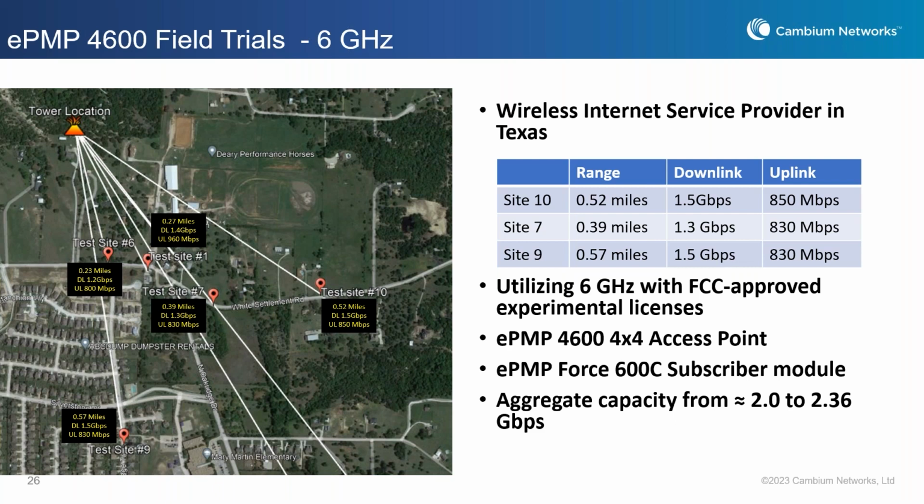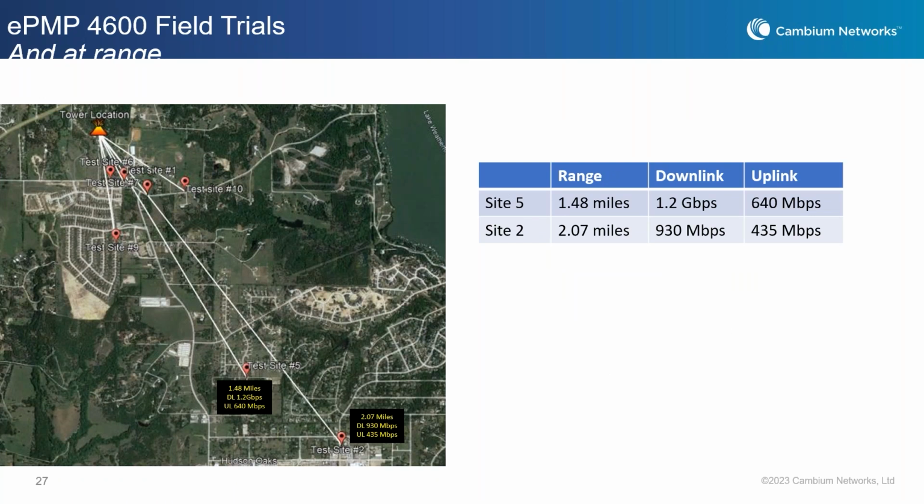You can go to the next one, Matt. We'll show some longer range links. This one, site 5, is 1.5 miles, and you're still getting over a gig. And then site 2 is 2 miles out. You're still getting 930 megs. So the cell coverage or range of these 4600s is going to be similar to what you got with 5 gig. It is a little bit lower EIRP, as Matt mentioned. The 36 dBm is the max EIRP in both directions. So it's a little bit different than traditional 5.8, but you're still going to see significant ability to deliver capacity over these longer distances.